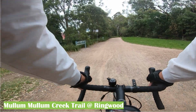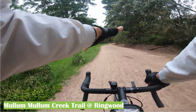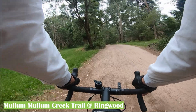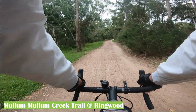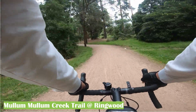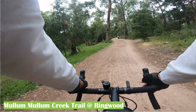So back to Mulum Creek Trail, and this part will be all gravel. Even this part is gravel, but the trail is a bit wider, so it feels safer, but just be careful, because once it gets wet, it's actually quite slippery, especially for road bikes. So not recommended to have a road bike on a gravel road during wet conditions. So I'm still riding next to Mulum Creek, which is quite tiny at the moment.